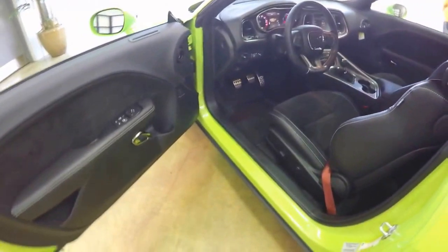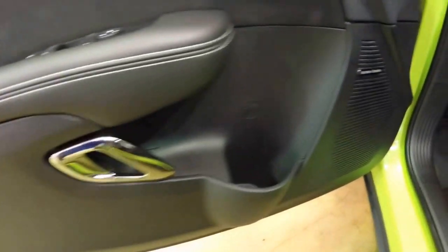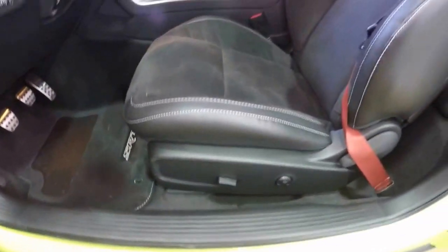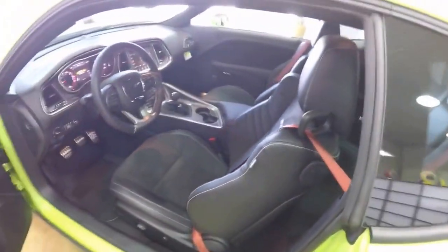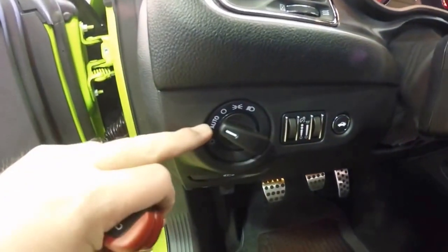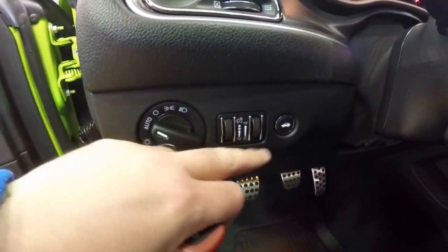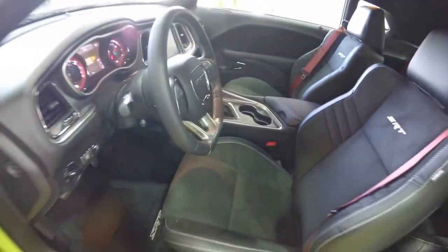And inside, we have power mirrors, power windows, and power door locks. The mirrors also have the blind spot monitor in them, the vapor chrome door handles, 18-speaker premium Harman Kardon sound system, 6-way power driver seat with 4-way adjustable lumbar support. This vehicle also has the red accented seat belts, automatic xenon high intensity discharge headlamps with fog lamps. You've also got your panel dim and ambient light dim, leather wrap, power tilt and telescoping steering wheel.